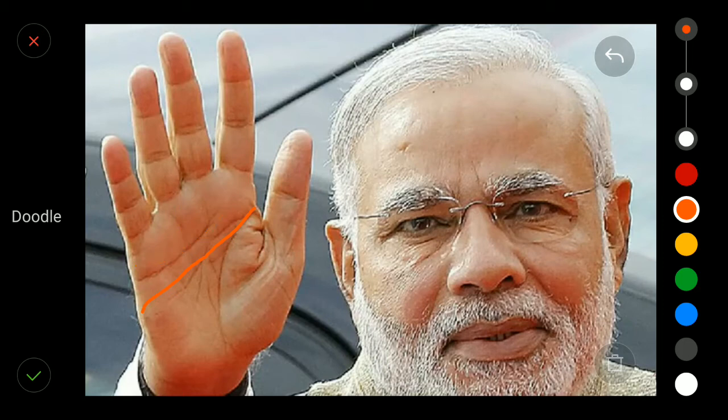Now the next point, the 8th point, the third phalange of Apollo is very small. This is the Apollo finger, this is the first phalange, this is the second phalange, this is the third phalange. So you can see that the third phalange is the smallest of all. So what happens if it is very small? It makes a person much less materialistic in life, meaning not interested in materialistic things.